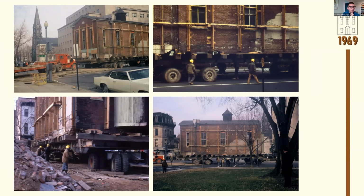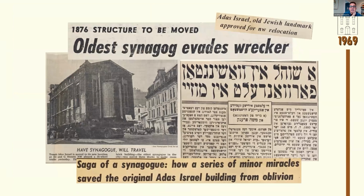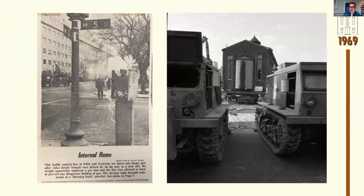It did receive quite a lot of press coverage, which helps us in better understanding the story, including a slight incident that occurred. A traffic control box at 5th and G burst into flames just after the synagogue was driven by. Apparently, the weight of the synagogue ruptured a gas line. The fire was allowed to burn to prevent any dangerous buildup of gas. Spectators that day actually stood near the flames to keep warm because it was so bitter cold. One was even quoted in the article as saying, "The miracle of moving a synagogue brought on another miracle, the burning bush."